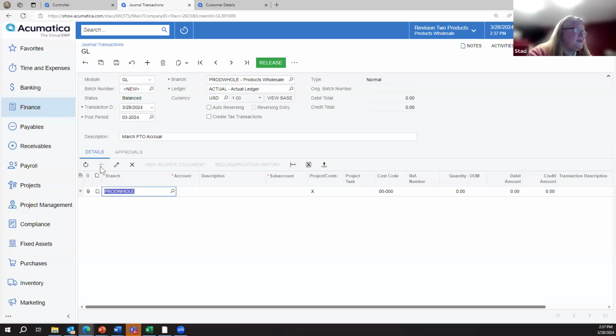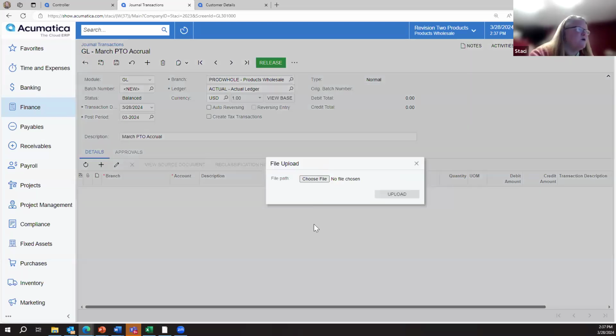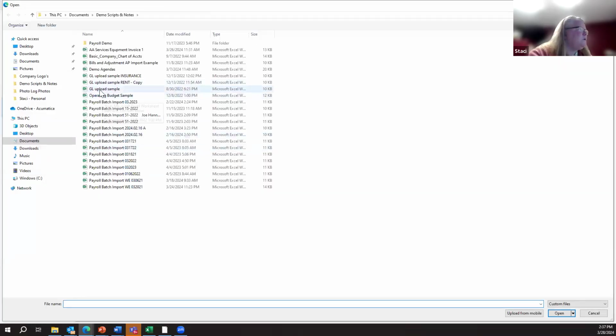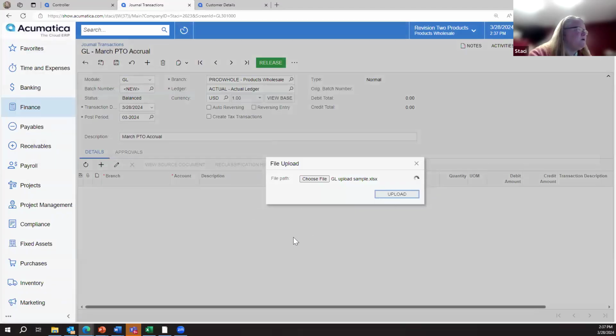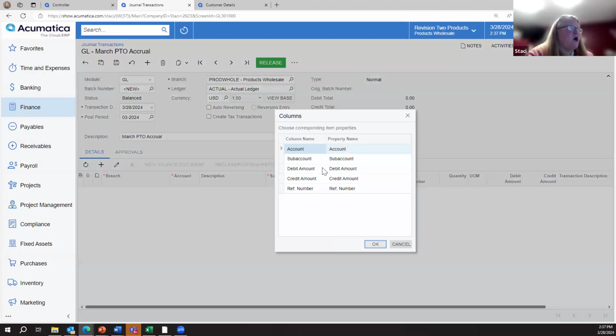I can go ahead and hit plus, and I can start entering all of my individual lines, or I could go ahead, I've already done that analysis in Excel. I have all of my backup there that supports my journal entry. All I have to do is import that journal entry. So here's my GL upload sample. I'm going to go ahead and upload that. The system's now doing that matching. It's saying, all of the columns in my spreadsheet, do they match the columns here in Acumatica?